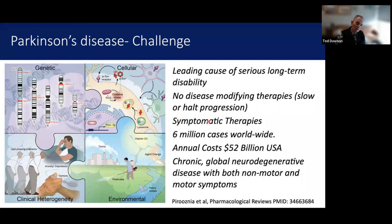And what I mean by disease-modifying therapies is therapies that slow or halt progression. There are relatively good symptomatic therapies, particularly early in the course of the disease, such as Sinemet and dopamine agonists, and then as the disease progresses, deep brain stimulation can treat some of the side effects of the medication. There are 6 million cases worldwide. And in the US, it's estimated that it costs about $52 billion a year. And it's a chronic global neurodegenerative disease with both non-motor and motor symptoms.